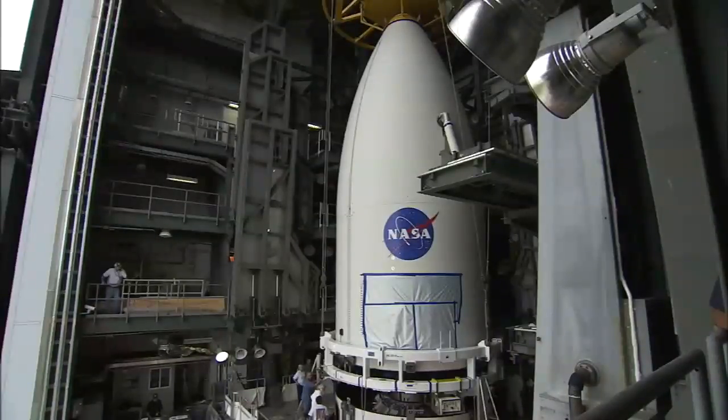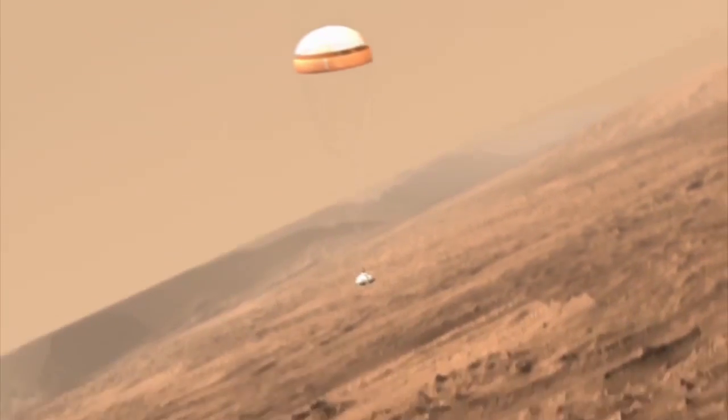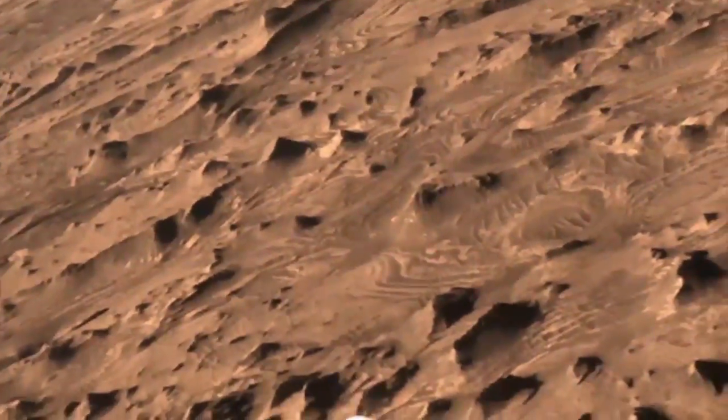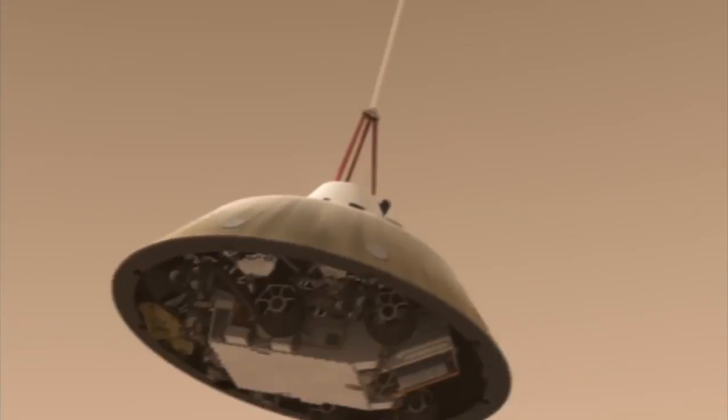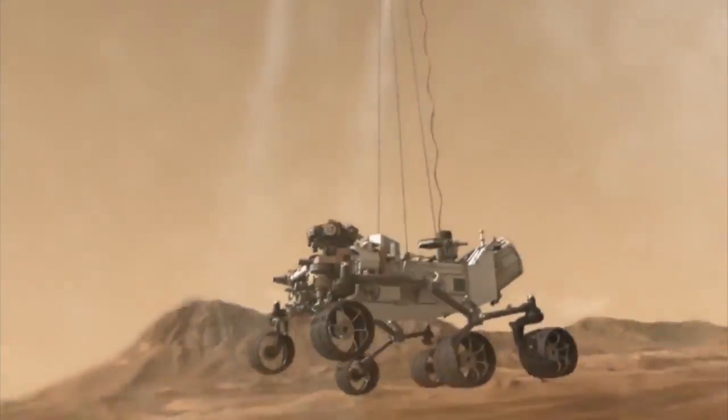It starts out as a 4,000 pound payload, and by the time we're done with it, the rover's only 900 kilograms, about 1,800 pounds. So over half of that mass is stuff that is required just to get it from the moment that Atlas releases it to landing on Mars.